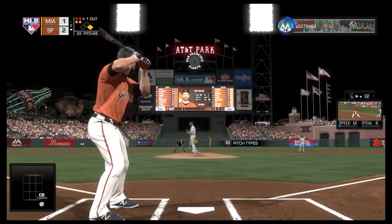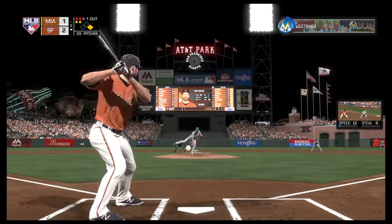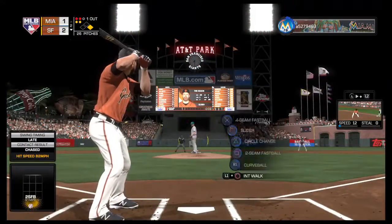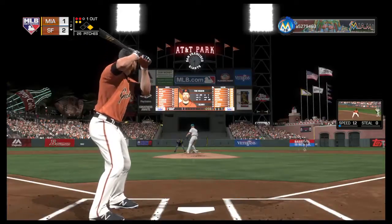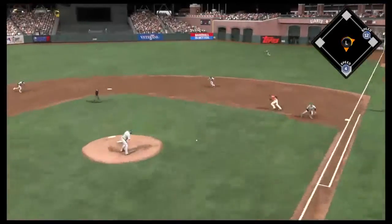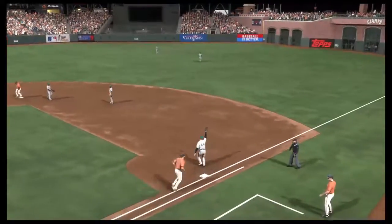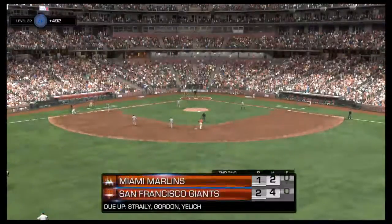2-2 now. Well, that's what you want from your curveball on 1 and 2. You start it in the zone and let it break out of the zone where it can't be punished. Didn't get him to go after it, but the execution was nice. Oh, double play ball to second. 4, 6, 3 on a nice dig at first, and the inning is over.